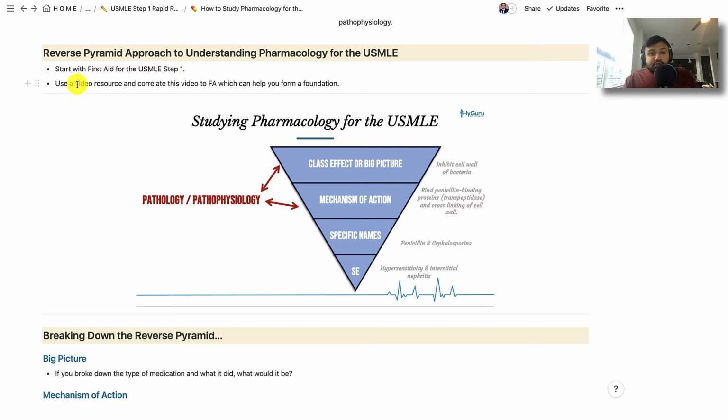I would also use a video resource, whether that's Boards and Beyond, whether that's Sketchy Pharmacology, any sort of video resource to allow you to get through some of the pharmacological agents. And this can really help you form a foundation. But if you're going to really garner the essence of these pharmacological agents, what I would encourage you to do is use this reverse pyramid methodology, and that is to start big picture and funnel down.